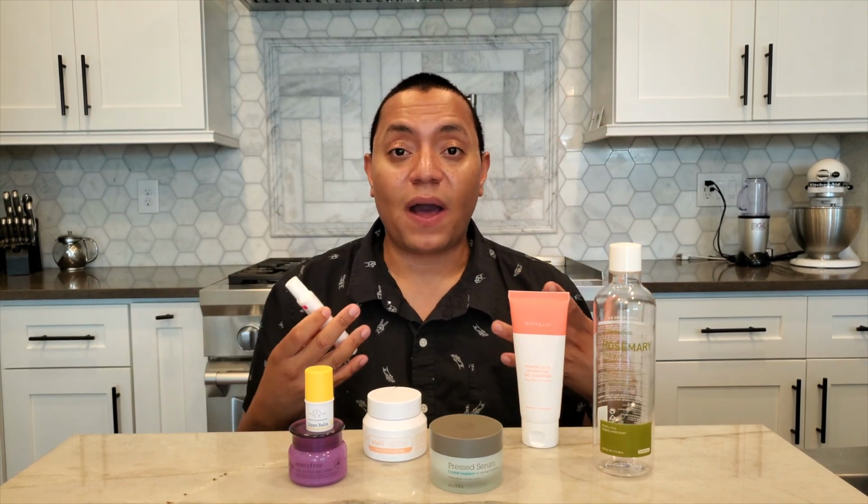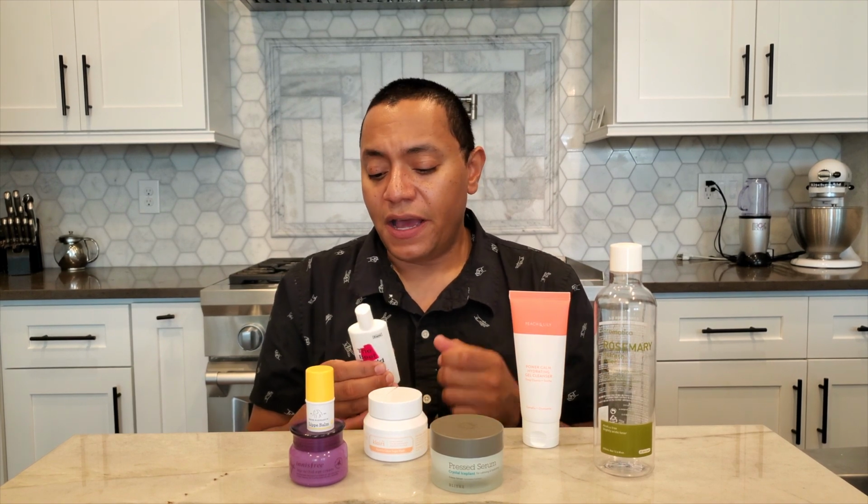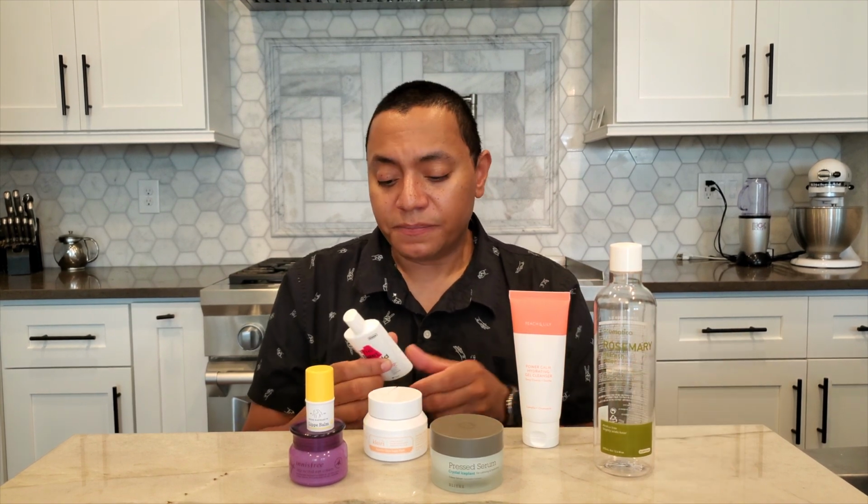It doesn't leave a white cast. It didn't leave my skin feeling greasy or shiny. It just kind of left a soft glow finish that I really appreciated. Didn't notice any pilling with it. And so it's just a really great all-around sun protection product.